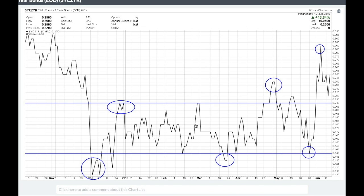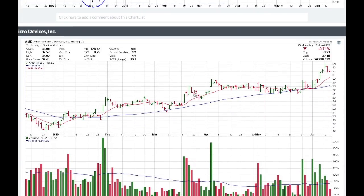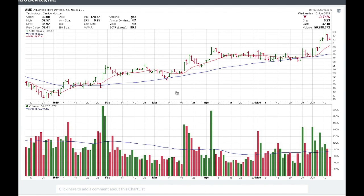Then we just mess around, pull back again. Again, the media's all over it. We're going into recession, the yield curve's inverting, and I'll be darned if it doesn't make a new high. Then we pulled back again recently in May, and again, everybody's talking about it, and then boom, it goes to another new high. So I really think that the yield curve is something that's talked about a little too much. And I don't think it necessarily means a recession.